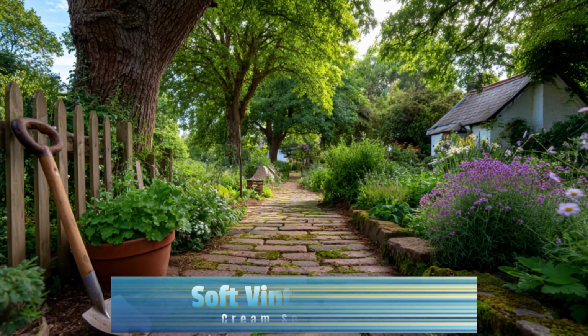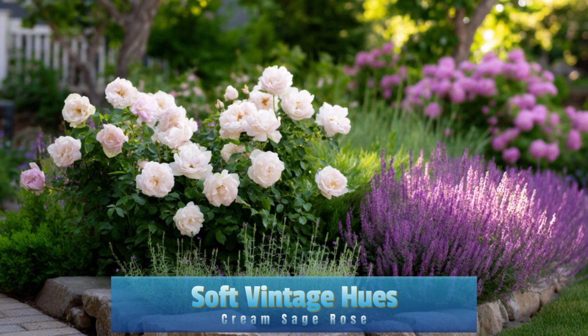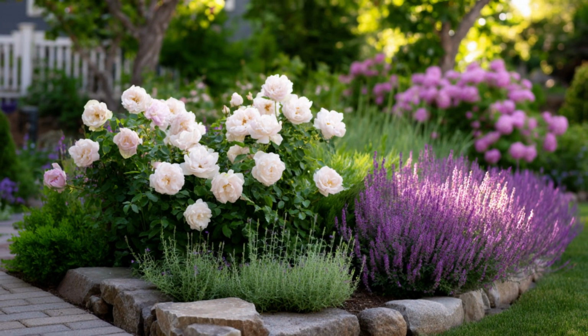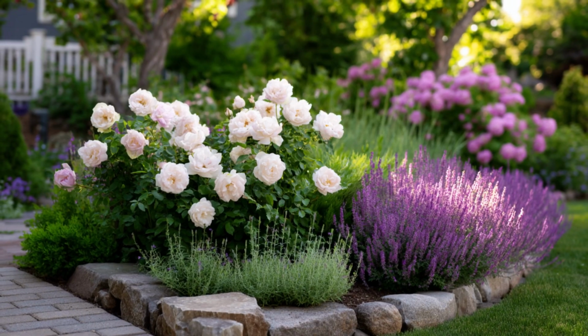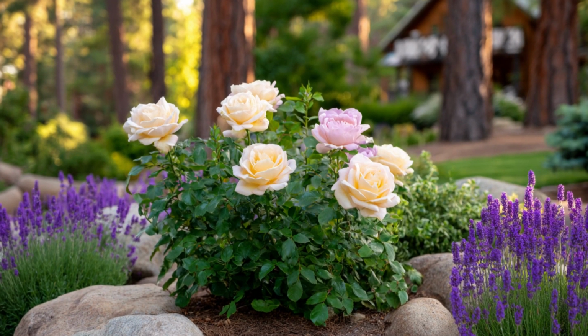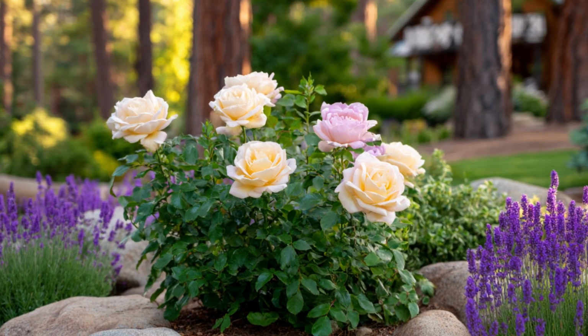The Granny Chic palette is soft, faded, and romantic, like colors lifted from an heirloom quilt. Think creamy whites, dusty rose, sage green, and pale lavender, blending with weathered neutrals of stone and wood. These tones soothe the eye and create harmony, making the garden feel both timeless and inviting.